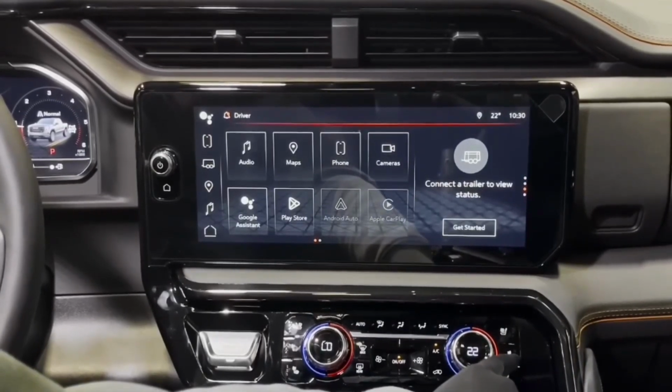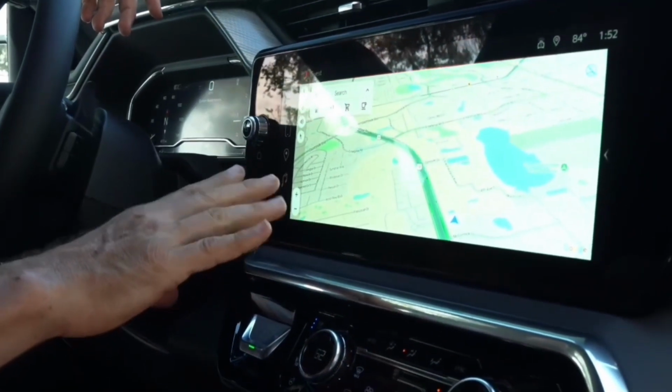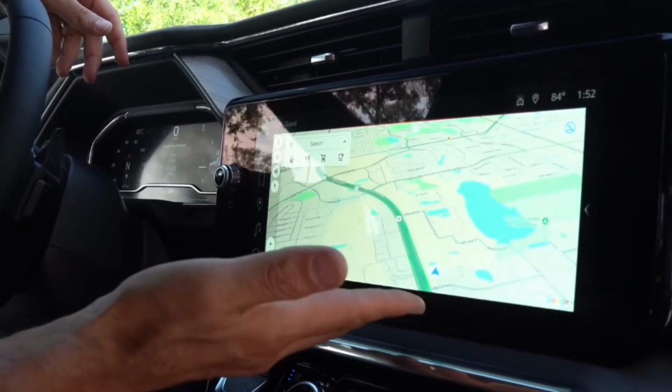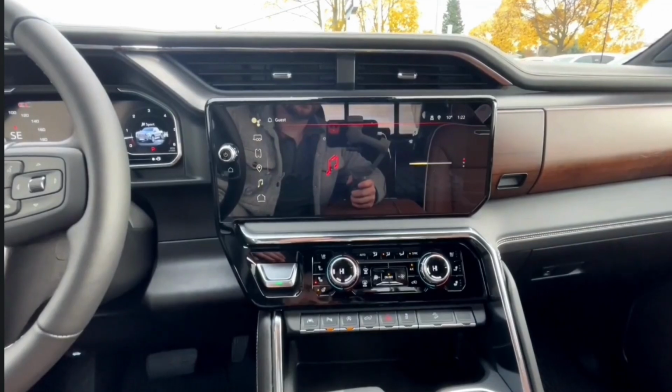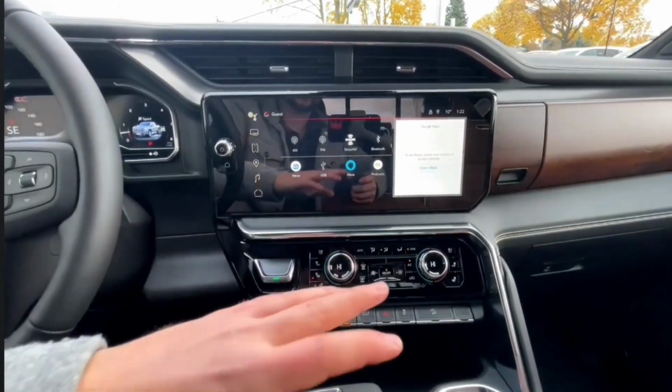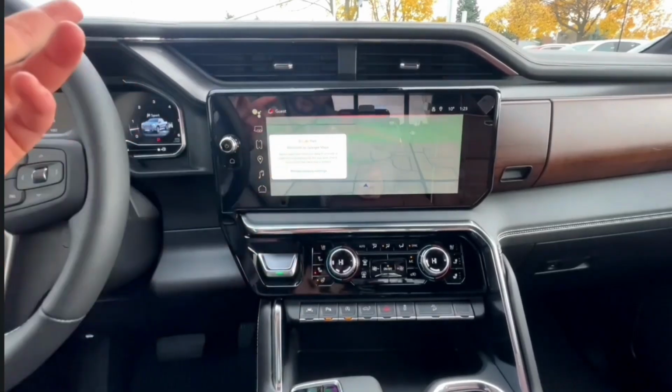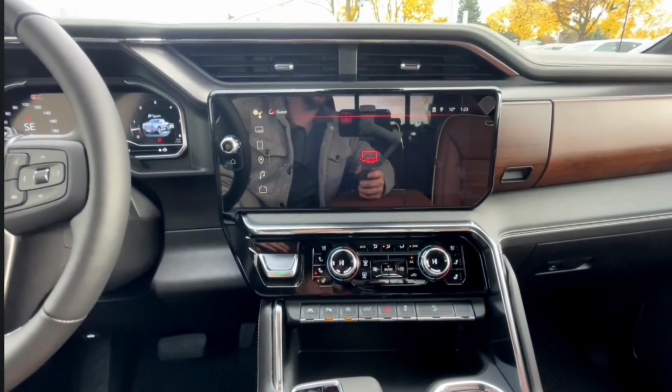on long drives. But the real tech showstopper, the massive 13.4-inch touchscreen, is available on the Denali and Denali Ultimate trims. This isn't just a screen, it's an experience. With Google built-in, split-screen navigation, and wireless Apple CarPlay and Android Auto, it's a seamless way to stay in control and entertained on the go.